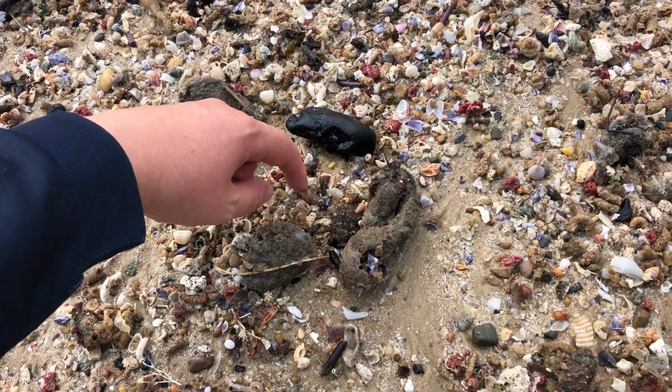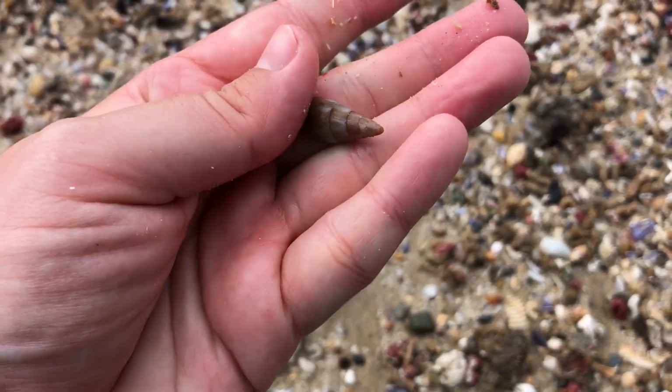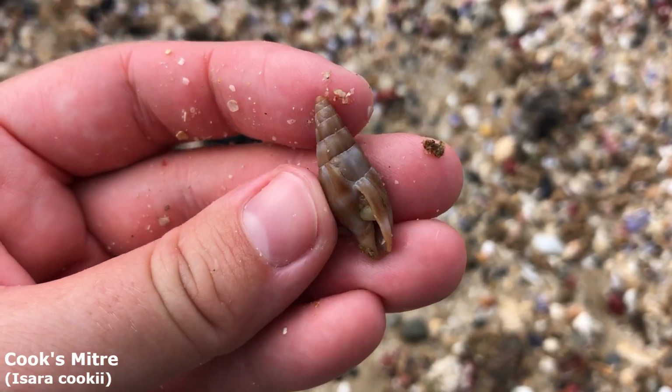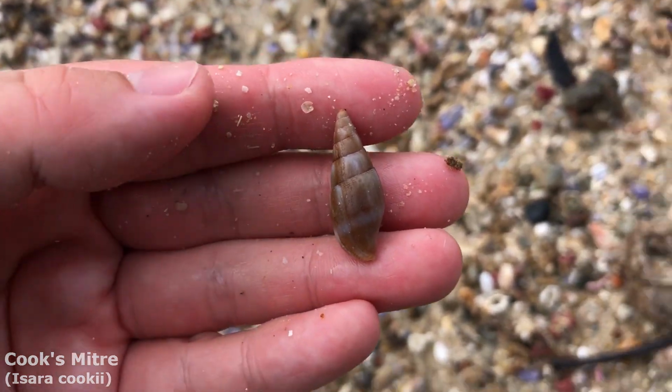Oh, is that one any good? Yeah, it's got the tip. Hello, good sir. Actually, wow, I think it's a very nice one. These ones are usually pretty roughed up by the time I find them. It is a Cook's mitre. I guess it's named after someone called Cook. I wonder if it was named after Captain Cook. Anyway, wouldn't that be something?